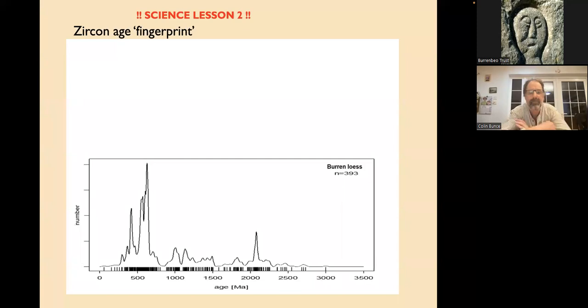So again, this is science lesson number two, a little bit complicated, but try and bear with us. This is the results of 393 zircons that Martin picked out of my loess samples. And they've been dated and arranged by age. So each zircon has an age of its creation. Zircons are created in igneous rocks, and those igneous rocks then get eroded. So the zircons get transported and deposited in another type of rock, and that might get eroded and transported and deposited in another type of rock. But the age of its creation is always there in that zircon.